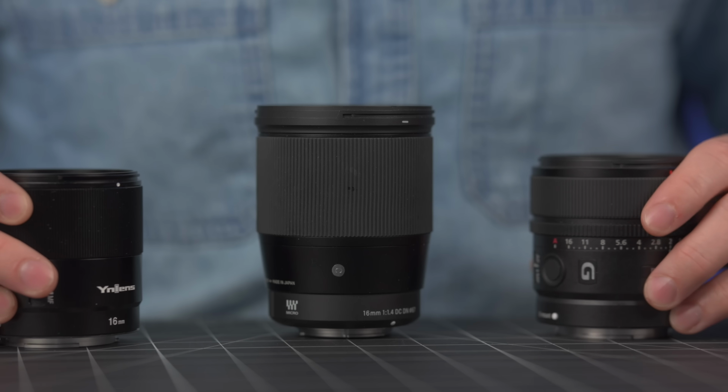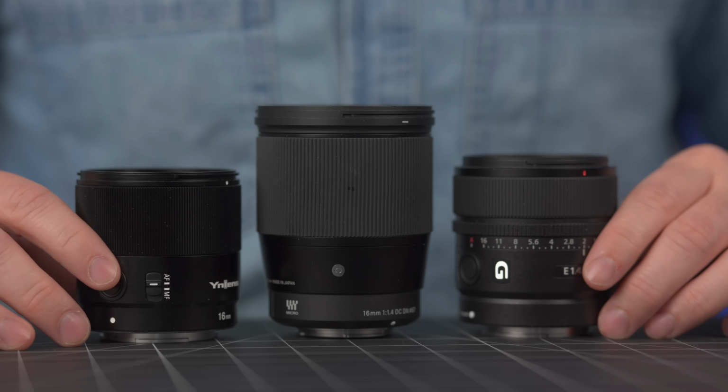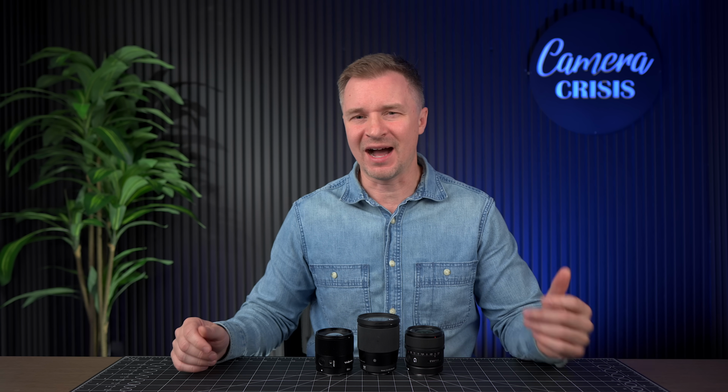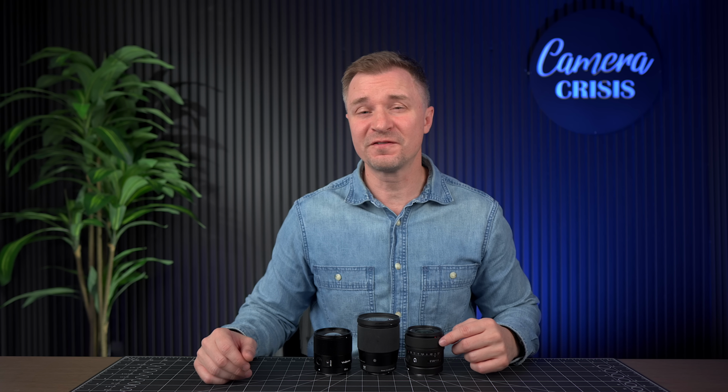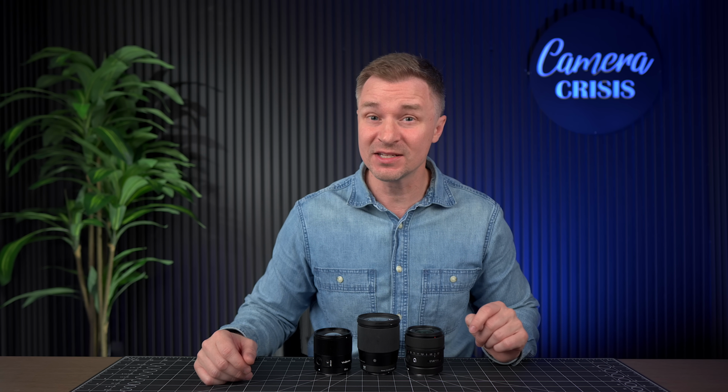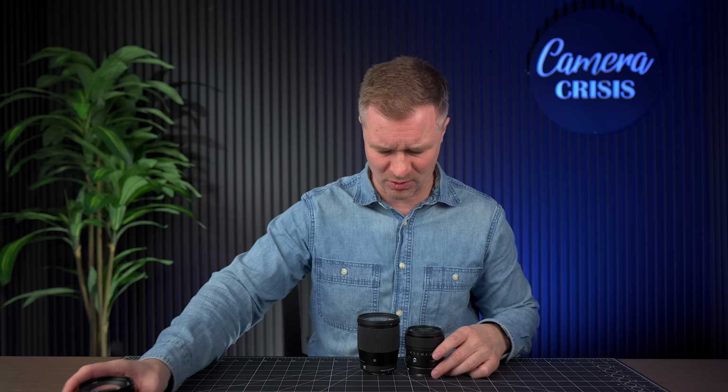Now this lens has been out since 2017 without much competition at all, but recently there have been a couple of competitors. One from Sony themselves and another one right here from Yongnuo. Now as you can see, they are both smaller lenses than the Sigma and they are lighter than the Sigma. And I think that is one of the other flaws of this Sigma lens. It is fairly big and heavy. And this Sony 15 is smaller and lighter and a little bit wider at 15 millimeters. It is another 1.4. Let's talk about that one first.